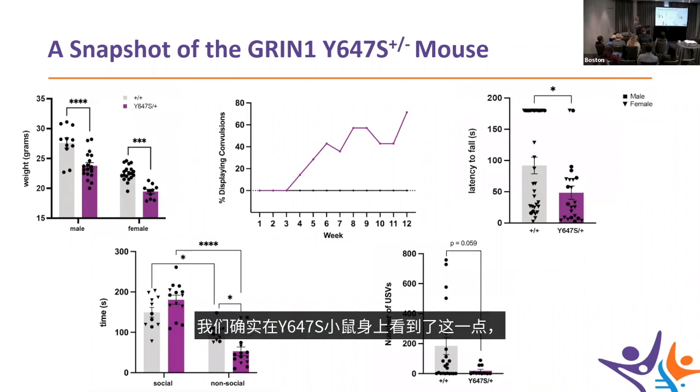And we did see that with the Y647S mice, where they are spending significantly more time with the social stimulus rather than non-social. And surprisingly, we actually saw that they are spending significantly less time with the non-social stimulus. And you can see they're trending towards spending more time with the social stimulus as well. So it seems that the mice do have a hypersocial phenotype.